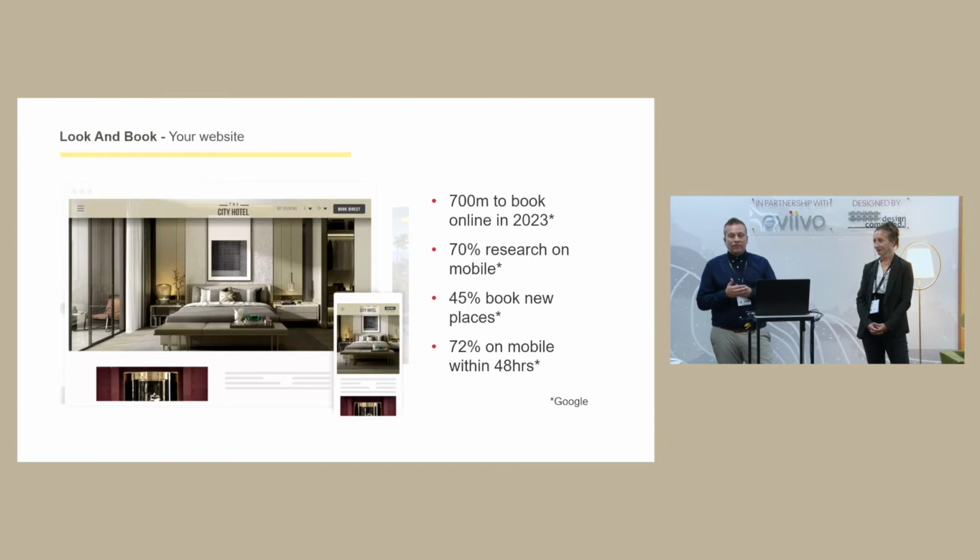You can do a simple free test just on Google to make sure that your website and your booking pages are mobile responsive. And obviously that means you're going to get some crucial lookers and bookers deciding to make decisions on their mobile platforms as well as on their desktops.